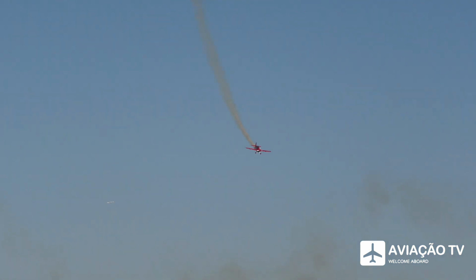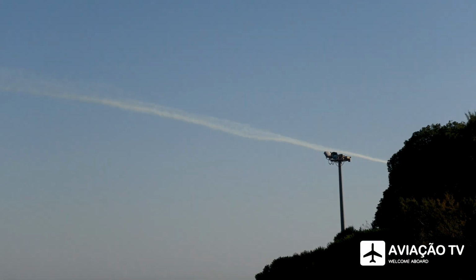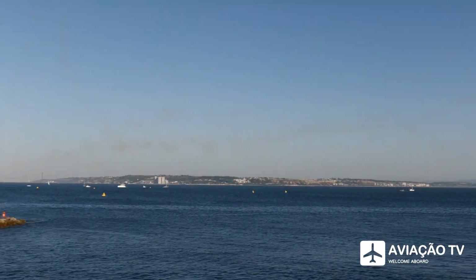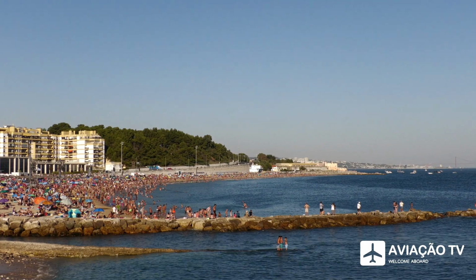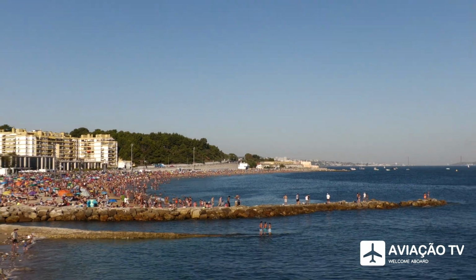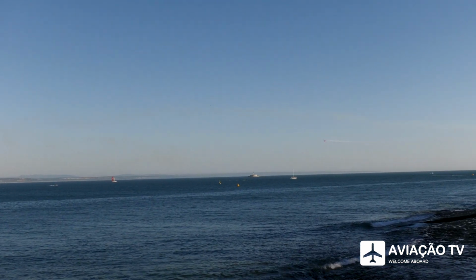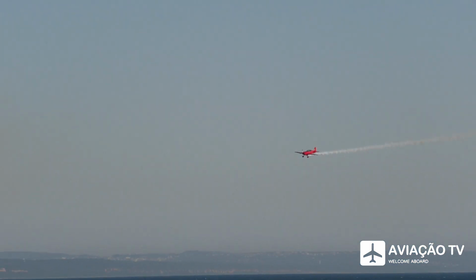Extra 330, just doing a display now. Type first flown 1988, one of the world's greatest aerobatic championship aircraft. We've got quite a few of them on display, guys. I'm not 100% sure who's flying this one. Flying sequence is a little bit out of sync. However, we'll still enjoy an awesome display in this beautiful evening light.